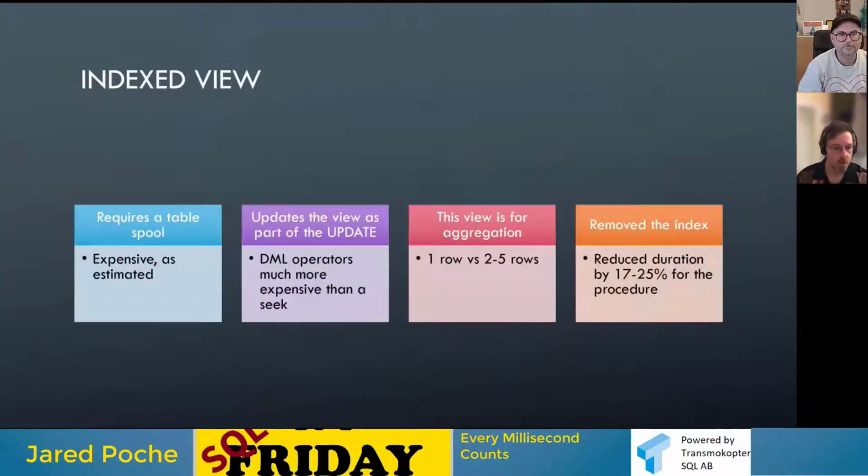All right. So my first thing was looking at the indexed view and trying to decide if the view was necessary or not. This is requiring the Table Spool operator. There seems to be a lot of work going on to update the indexed view. And like I said, the DML operators are more expensive than the normal kind of seek operators in the execution plan. So it seems like there's a lot going on in this stored procedure.